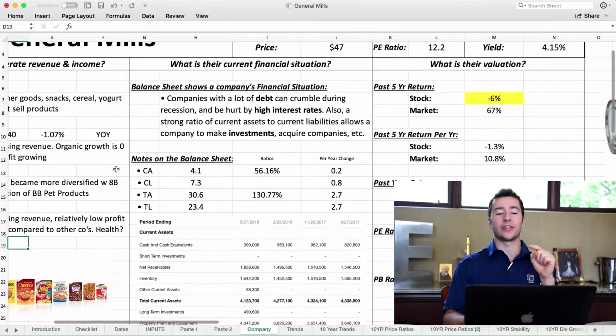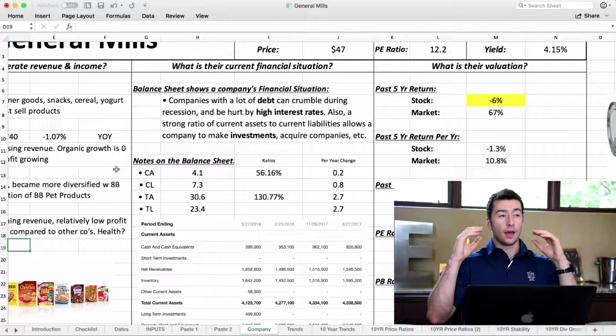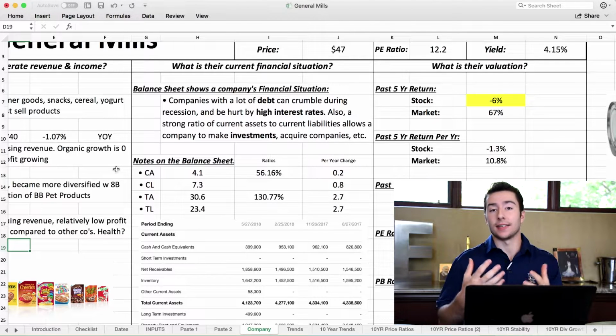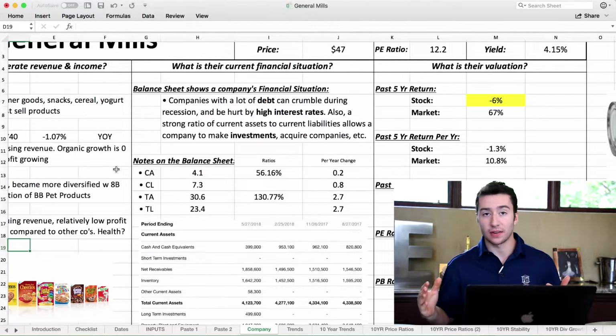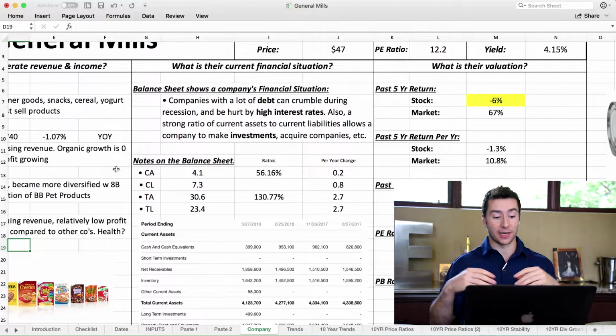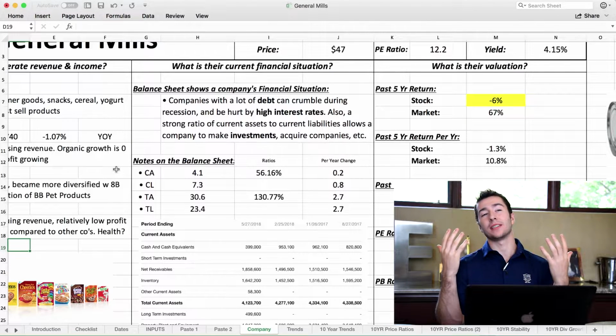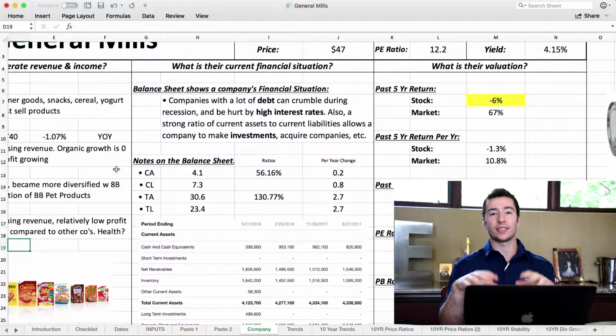Next, I want to talk about their financial situation. We go to the balance sheet for that to really understand what these companies' asset situation looks like. Can they make some great investments? Can they make some key acquisitions like with the pet company? And in addition, we want to make sure they don't have too much debt or overall liabilities, because that just really can disrupt their dividend and overall growth.